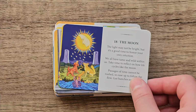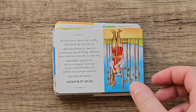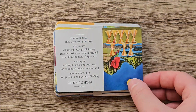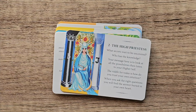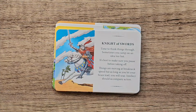I don't actually own the Radiant Rider-Waite either, only in pocket size, not full size. But I like this one because it's got keywords and that on it. I think it's quite fun. Yeah, I like to have these in my collection, even though I know what cards mean and everything. I just think it's fun to have.